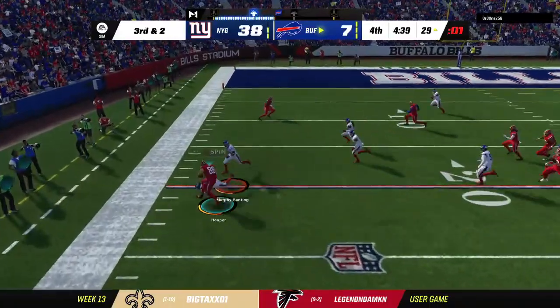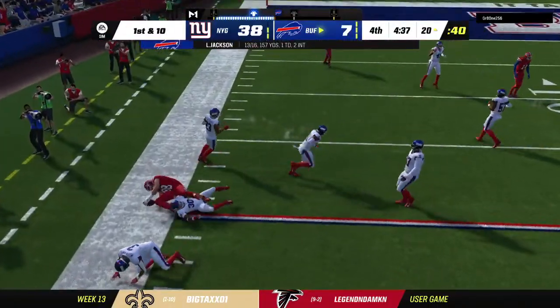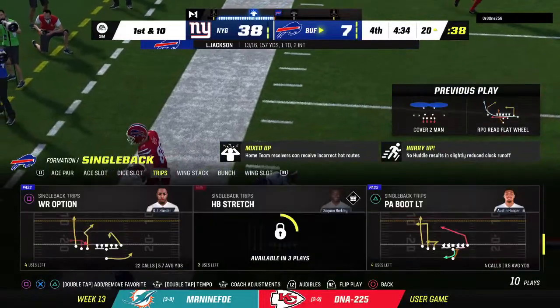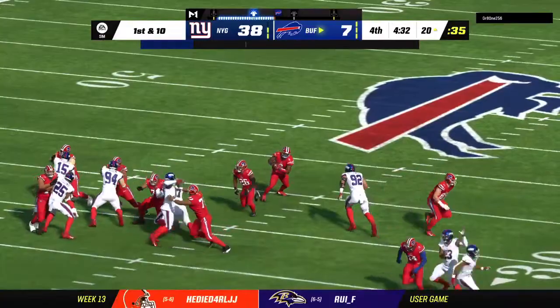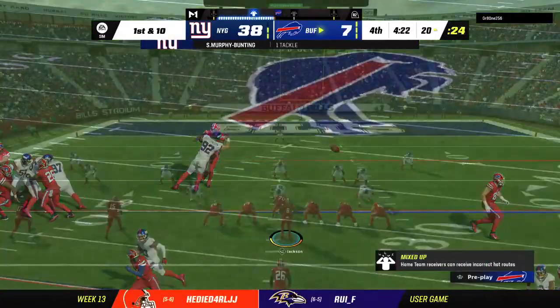And a quick throw here, that's complete. And he'll be taken down, but he does have first down yardage. What a methodical drive this is turning out to be. That time 9 yards, and the sticks move again.